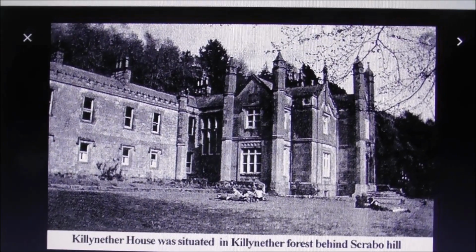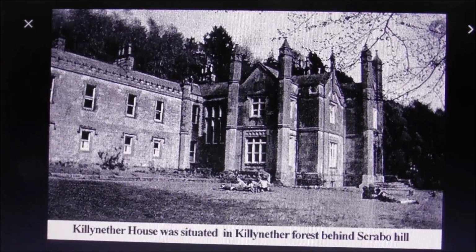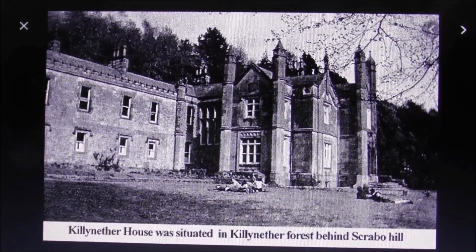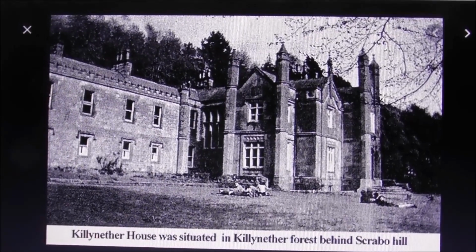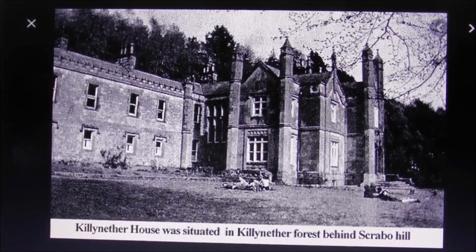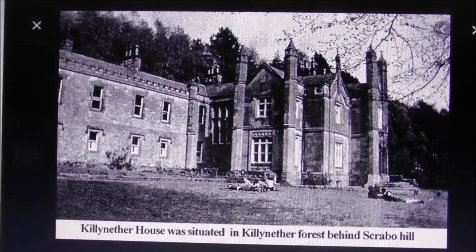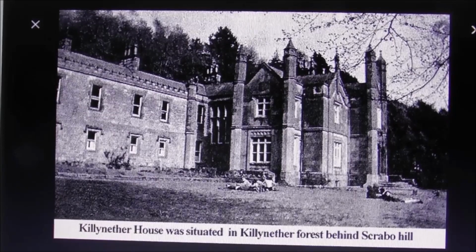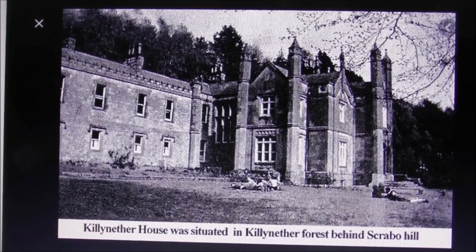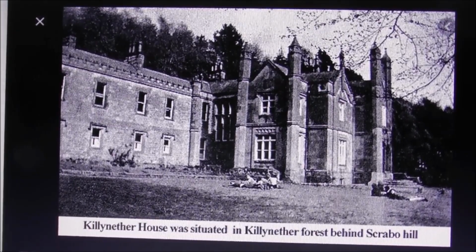And where does Killynether come from? Well, if anybody knows Newtownards, just underneath Scrabo Tower, beside Scrabo Golf Club, is Killynether Forest. And at one time in Killynether Forest was Killynether House, and it was a grand, imposing house, a Victorian Tudor mansion. And it was built in 1858, but unfortunately it succumbed to dry rot, and it was left empty, and then it succumbed to vandalism, and the dry rot continued, so it was actually demolished.